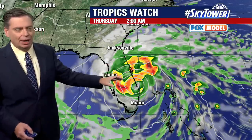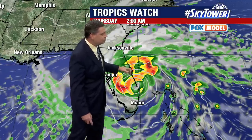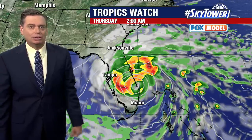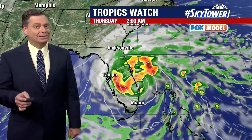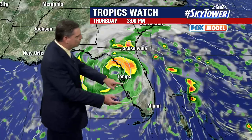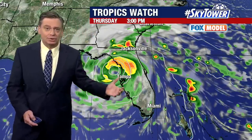Now, the biggest threat with this, obviously we've got the heavy rain, we've got some wind with it as well, but it's going to be that storm surge combined with the high tide cycle over on the other side of the state, especially down towards Miami, that really has the potential of causing some really big issues with that water, that surge along the east and southeastern coast. And then this will work its way across the state. So central Florida is looking at 2 to 4 inches of rain as this works its way through.